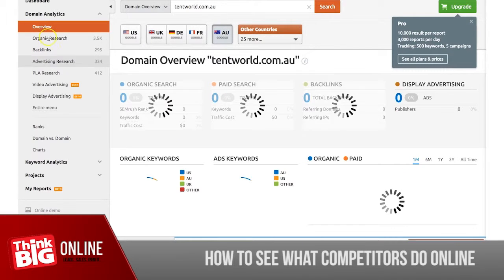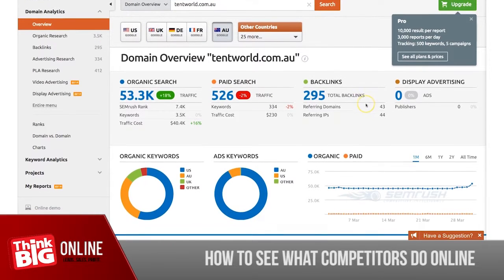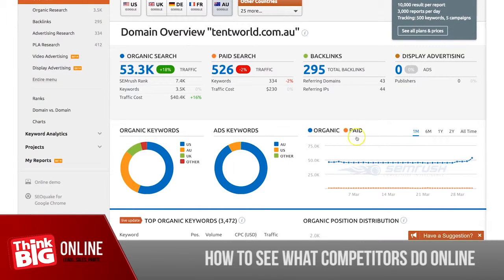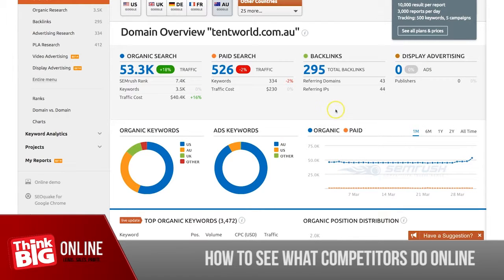And then what it's going to do, you'll see here we're on overview. It's going to give me an estimate of how much traffic they're getting from Google. And so you can see here we've got the organic listings, which are the ones down here. And up here we've got the paid listings, and this is in the orange there. So you can see they're getting a significant amount of traffic from organic listings. They've been flatlining for quite a while, and just recently they have started to improve. So maybe they've started to do some SEO work, and that's going on there.